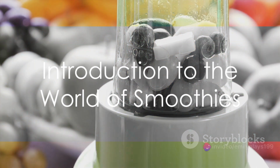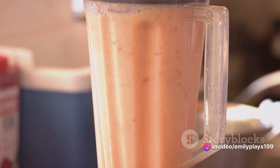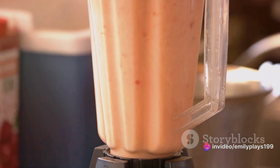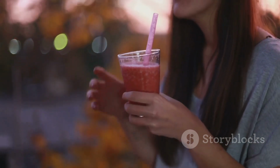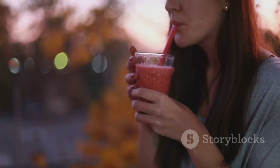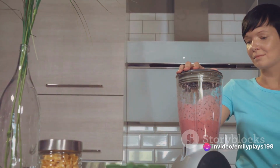Looking for a healthy and delicious way to start your day? Ever considered a smoothie? Picture this, a refreshing, nutrient-packed meal that you can whip up in under 5 minutes. Smoothies provide a quick, efficient way to consume your daily dose of fruits and vegetables. They're not just versatile, they're customizable too.